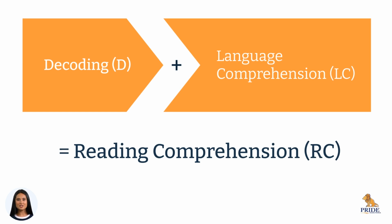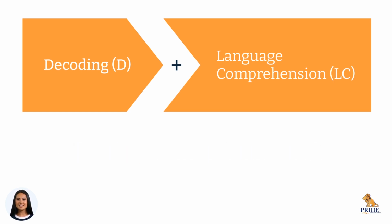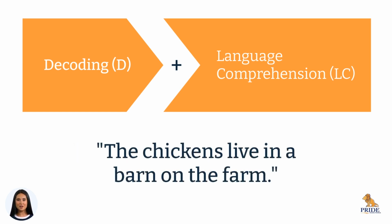The simple view of reading is useful in that it helps teachers identify where a reader is struggling and might need more instruction. For example, if a text says, "The chickens live in a barn on the farm," a strong, proficient reader must be able to read each word accurately and also understand what each word means in the sentence. Once the teacher identifies which component the student is struggling with, they can adjust a reading lesson or offer extra assistance in this area of weakness.